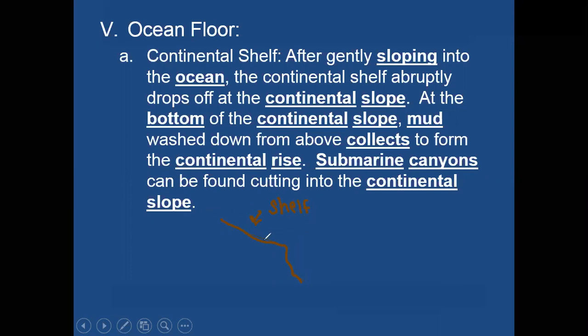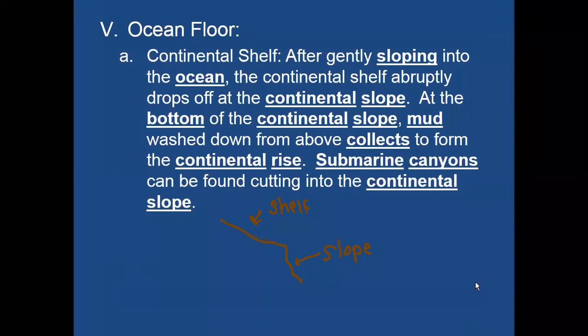Okay, so this is the first part that we talked about. We usually would call this the shelf. This would be called the slope. So the continental slope is much steeper. With the continental slope, it's going to happen in different places, but what we would be looking for is a little bit more sudden drop off to where it becomes steeper.